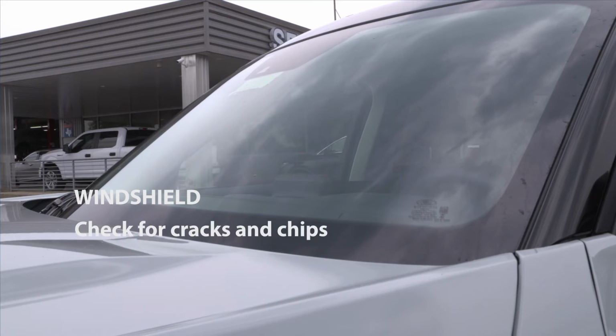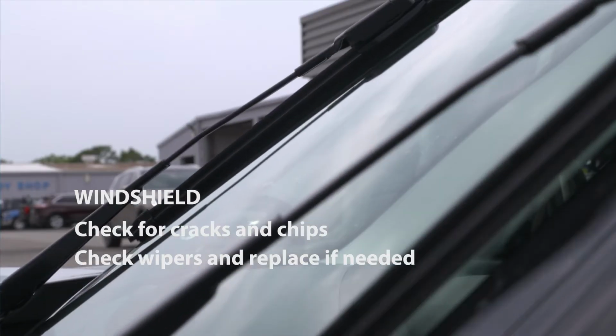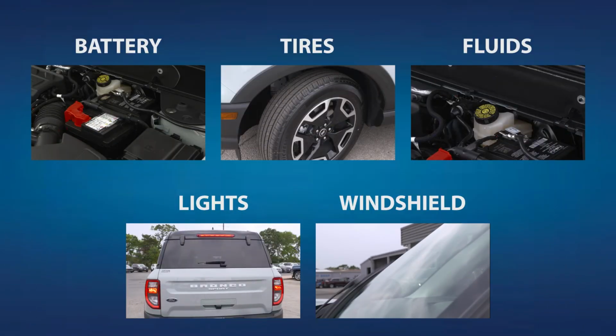Make sure to check your windshield for cracks and chips. For the wipers, check that the arms are working well and that the blade is contacting the glass properly. If you haven't replaced them recently, do it before getting on the road. And be sure to top off your windshield washer fluid as well.